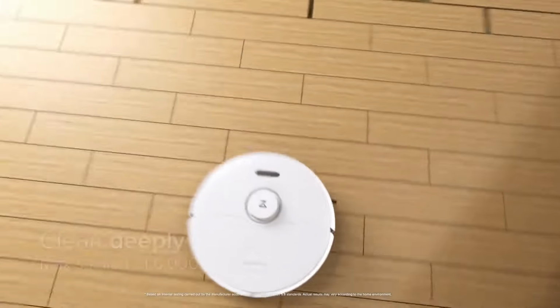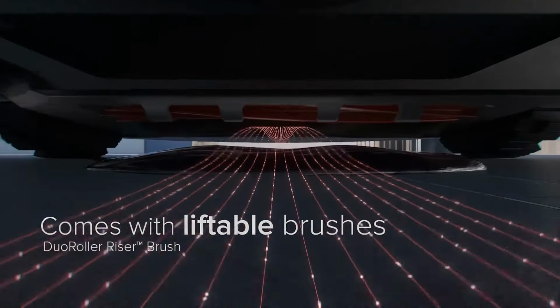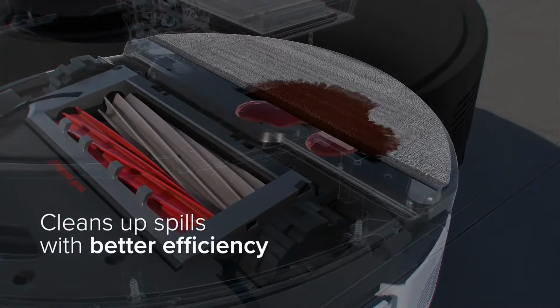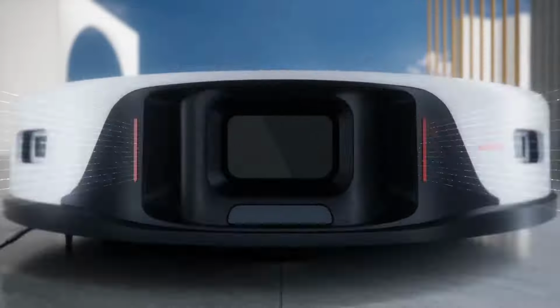The Roborock S8 Pro Ultra is a powerful high-end robot vacuum that impresses with its long battery life, all-in-one docking system, VibraRise 2.0 mopping system and reactive 3D obstacle avoidance technology. The S8 Pro Ultra is a fantastic option for those who want a high-quality and top-tier robot vacuum to help keep their home even cleaner.